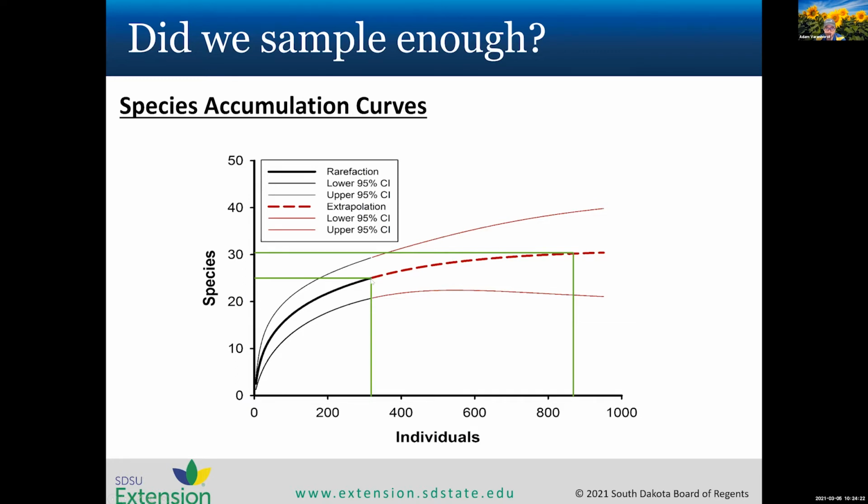When that dark line stops, that's the max number of species we saw. And then we see this dotted line. That's an extrapolation based on what we saw. This software we use constructs this next line by analyzing our data and calculating what is possible. It tells us how many additional individuals we would have needed to collect and what maybe our max number of species was that we could have observed.